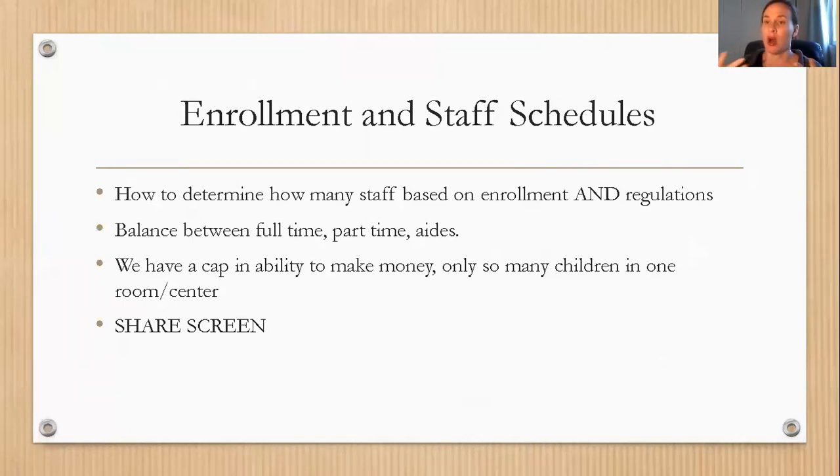We can bring an income, but only to 12 people in a preschool classroom, or 4 infants, or 16 school age, or whatever the regulation, whatever the amount of children that we can get into a classroom is. So that caps how much money we can make unless we are willing to increase our prices. So I just want to talk about this really fast.